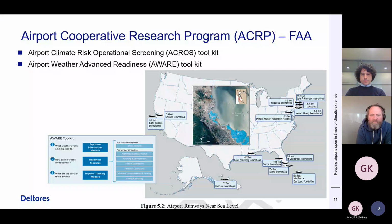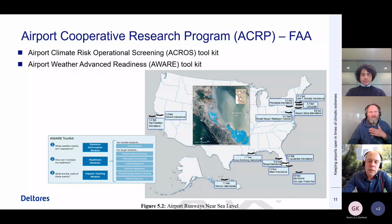It is a concern also in the US, and some airports are already working on it. Others are a little bit, let's say, more the followers. And this is from the FAA, in the United States, the Airport Cooperative Research Program. And you can actually see on the map, these are indicated as the vulnerable airports in the US.